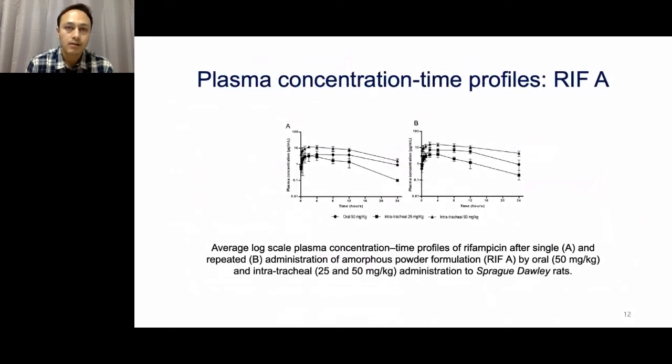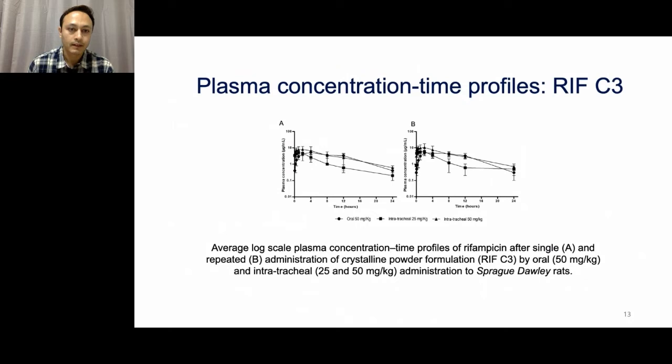The plasma concentration time profiles of rifampicin after single and repeated administration of amorphous rifampicin powder formulations by intratracheal administration showed significantly higher plasma concentration of rifampicin in the intratracheal group compared to the oral group. The results were similar in the case of the crystalline dihydrate formulation of rifampicin. However, the plasma concentrations were lower compared to those from the amorphous formulation.